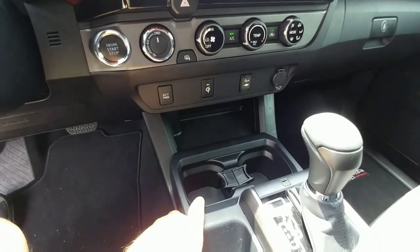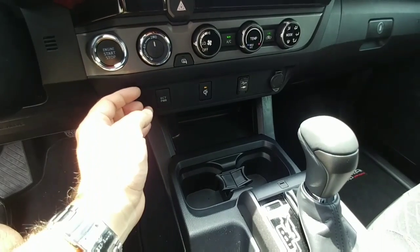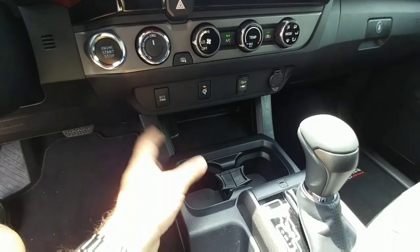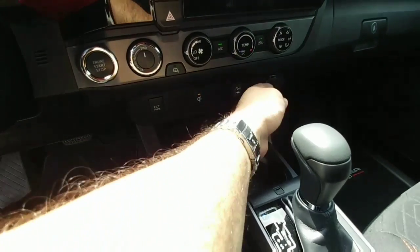Electronically controlled transmission. This is kind of their way of switching between street and sport mode. So this button has pretty much existed on every Toyota and Lexus vehicle going back over a decade. As well as your auxiliary jack and your USB jack, and of course 12-volt outlet.